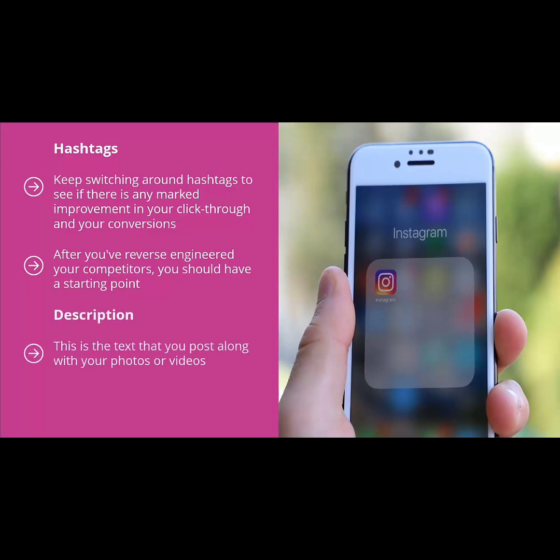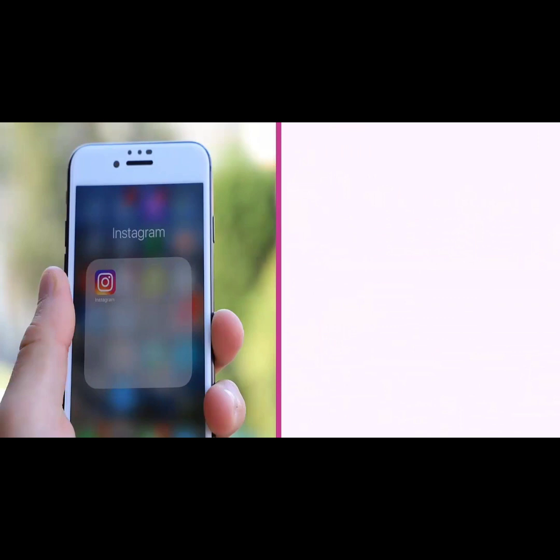Description. This is the text that you post along with your photos or videos. Post the same picture but play around with different descriptions. See if these different calls to action lead to greater click-throughs and eventually greater conversions.